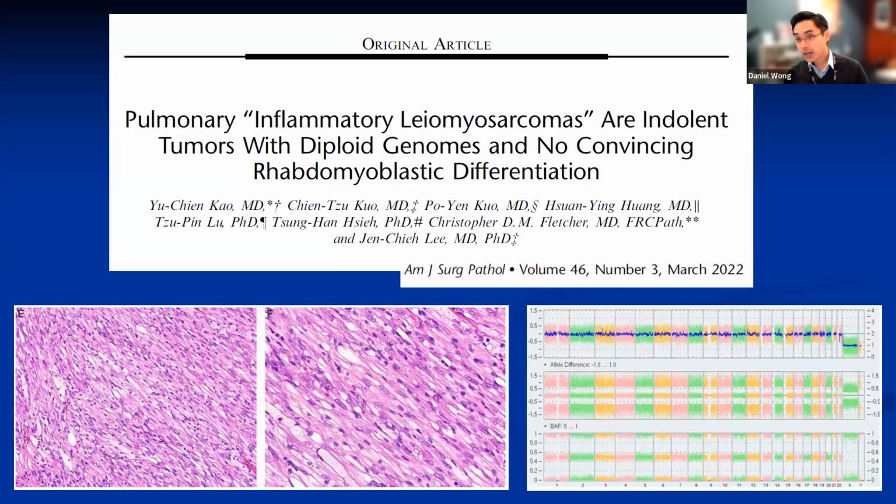One question that I had when I came across this entity is, well, in that case, do inflammatory leiomyosarcomas exist at all? And the answer to that is still evolving. So this is a paper that was published earlier this year that described inflammatory leiomyosarcomas within the lung. So these are tumors that are truly smooth muscle. They don't show any skeletal muscle differentiation.